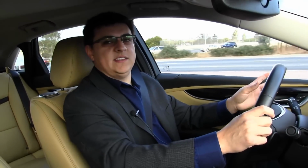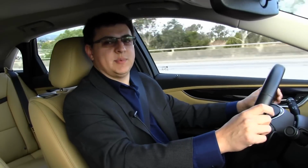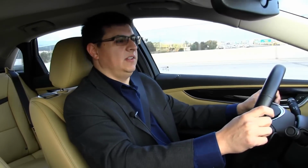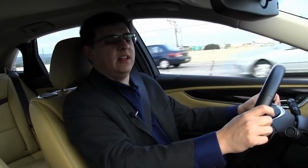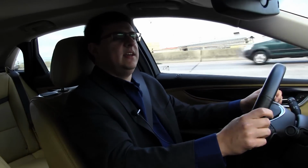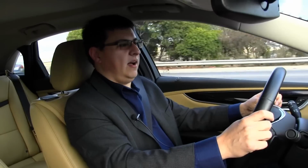Now, that probably isn't so much of a problem for most buyers, as I don't see many buyers shopping in this particular segment as shoppers looking for an all-out performance vehicle. 0 to 60 in 6 seconds is quite respectable for this segment, all in all. And that's something that most buyers probably wouldn't have a problem with. The Cadillac XTS makes up for this with an absolutely well-mannered ride.